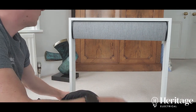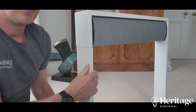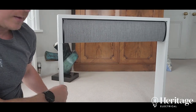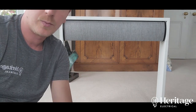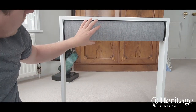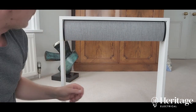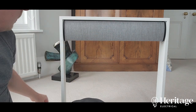And as you can see, this is an in-frame mount, a recessed one. So it's set into the frame. There's a minimum depth of frame that we need to be able to set these in. Otherwise, the options are surface mount. So you can have a fabric fascia on the surface, or you can have an architectural fascia, which is made from aluminium and is painted. So this is a typical inset installation.